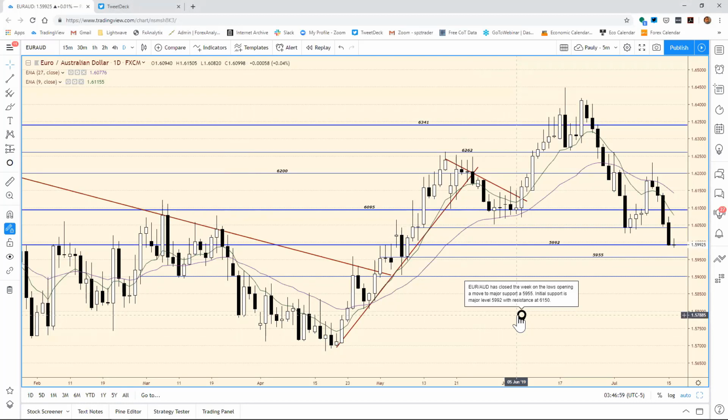Euro's closed on the week on the lows, opening a move to major support at 159.55. Initial support is a major level of 159.92. I like that 159.92 on the short haul.